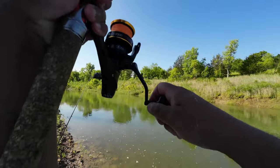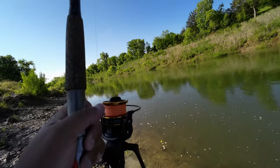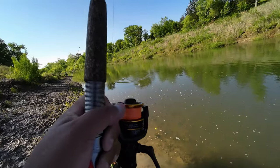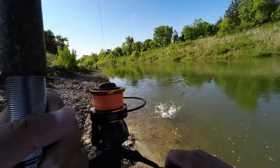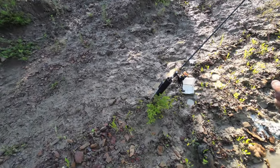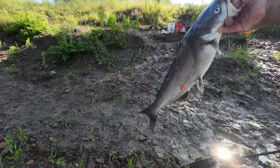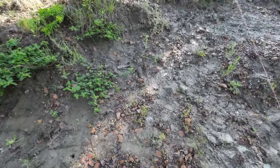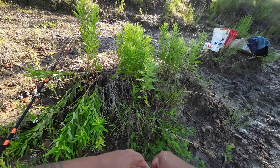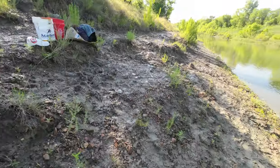Got one, guys. Got him. Got one, Chris. Yes, sir. Nice. Got him. Woohoo. That bad boy, y'all. Look at that fish. Beautiful fish. Woohoo. First one. He was hooked on there good. Look at that, y'all. Beauty. Put him on a stringer.